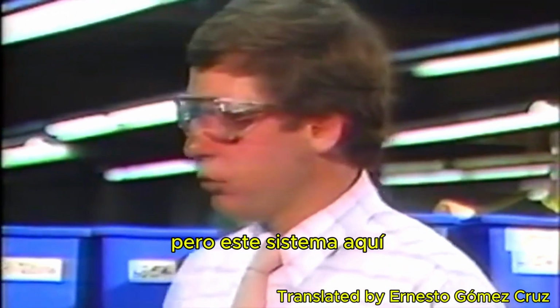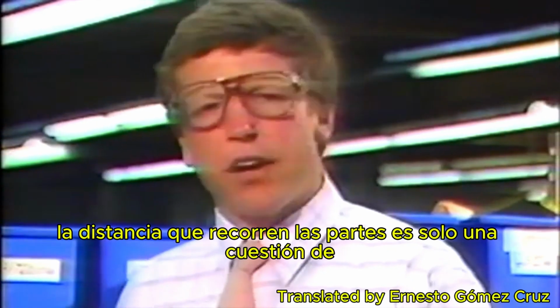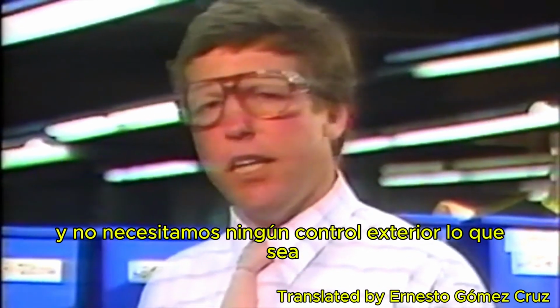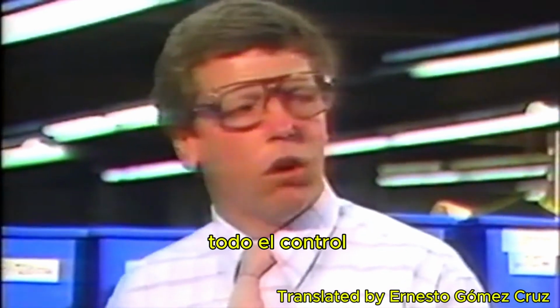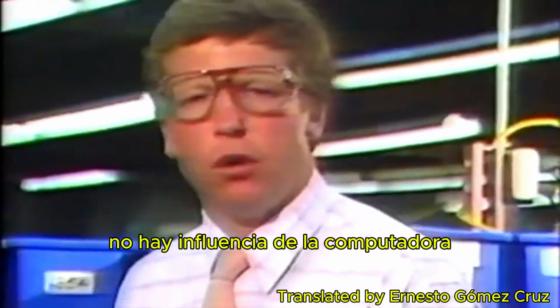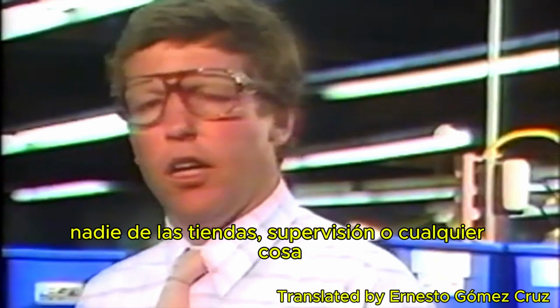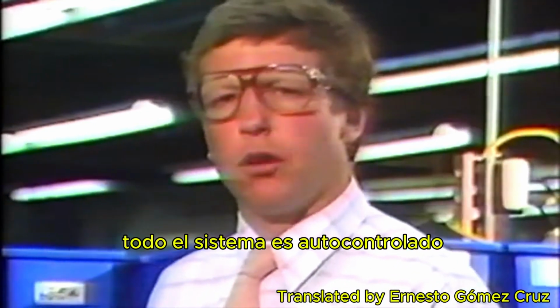But in this system here, the distance that the parts travel is only a matter of 20 feet. And we don't need any outside control whatsoever. The whole control is basically in the hands of these two operators. There's no influence by the computer, anybody from stores, supervision, or anything. The whole system is self-controlled.